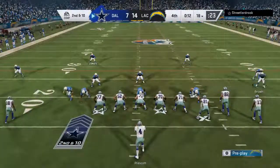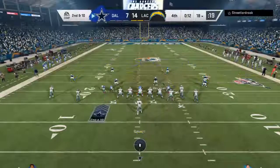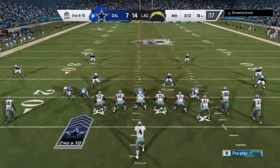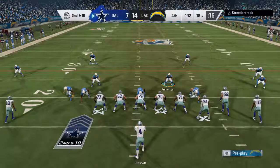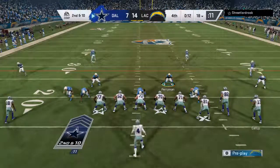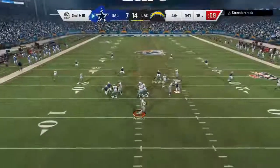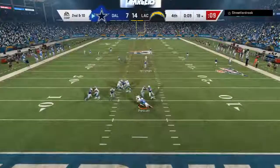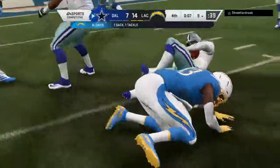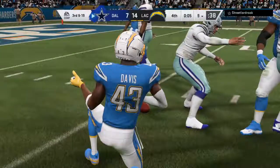Check, check, check, check. Here we go, 47. Hey, alert 3. Here we go, going to 54, one in. Switch. Under. 26. Now Prescott. Now the pressure comes and he goes down. Just inside the 10, back at the 9.